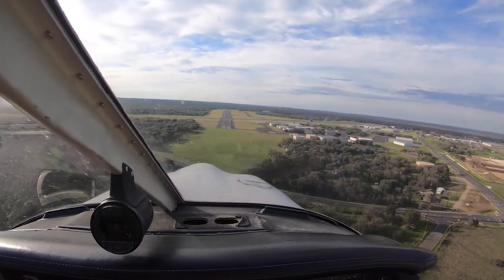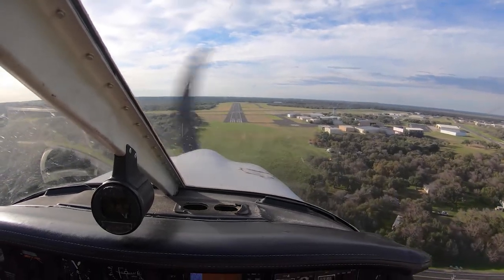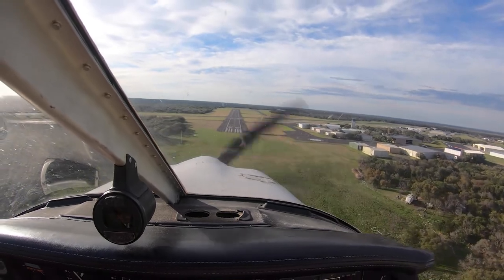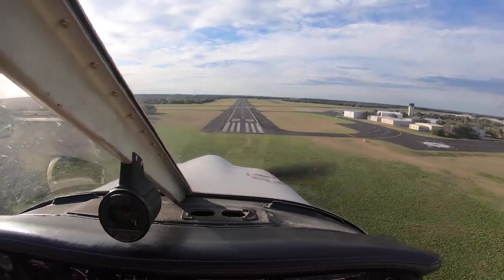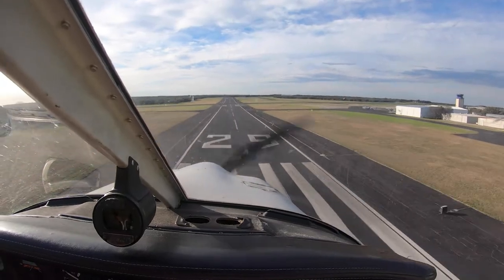We're getting a little slow, so we pitch down for our airspeed, and then we kind of counteract it with that power as well. All right, this is looking good. Make it nice and smooth for the passengers in the back. Traffic not available. All right, once that runway's made, power all the way out.